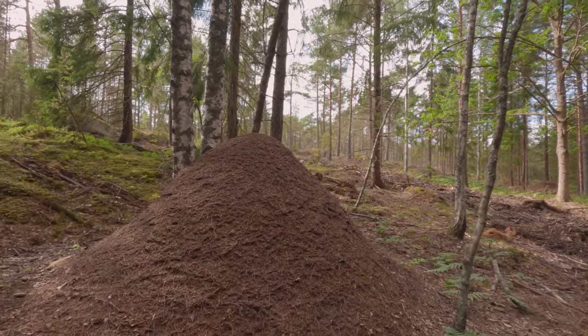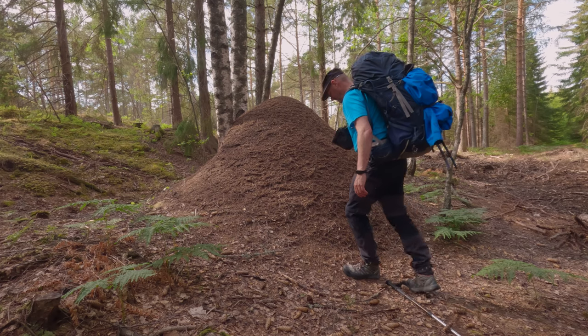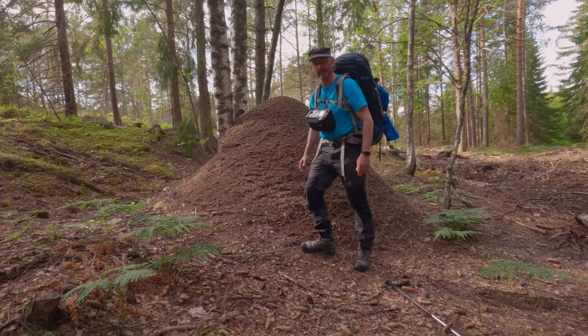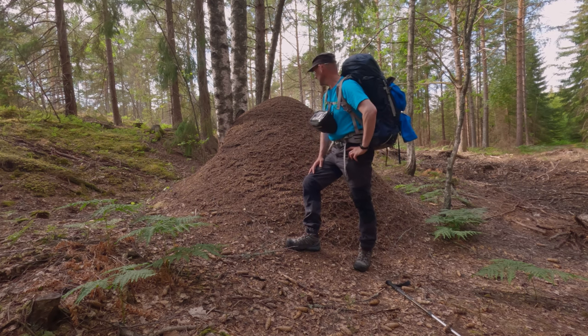Okay, so here is probably one of the biggest ant mounds I've ever seen in my life. See how big it is compared to me. The thing is absolutely massive.